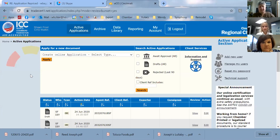So once you're logged into the portal, and when you register for the system, you get instructions on how to log in. Every user has a unique login password. And we really prefer that everyone who's going to be doing this has their own login rather than a central login. When items are rejected or we need more information or they're completed, an email is generated by the system to the user. So if you're using someone else's login and the system sent an email, you don't have that information, and then your document sits in there until you log in and say, hey, what happened to my document? So we really want everyone to have their own login.